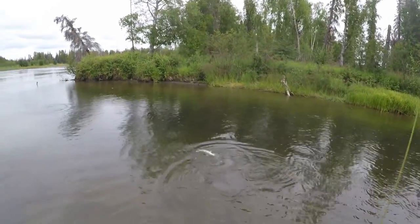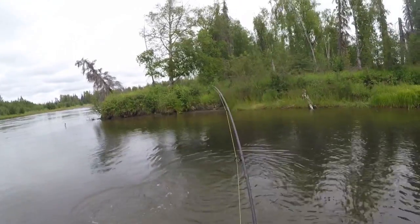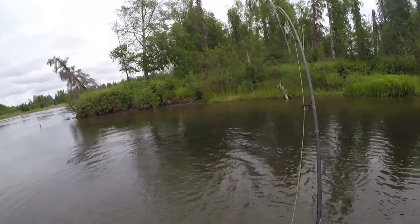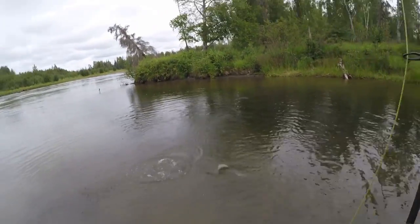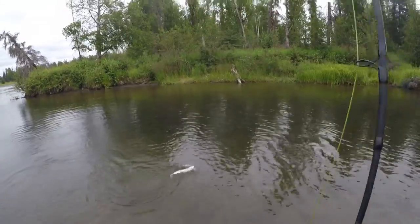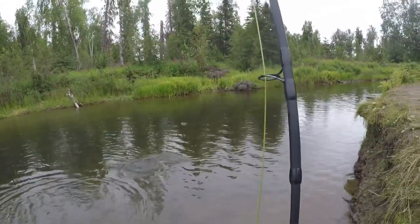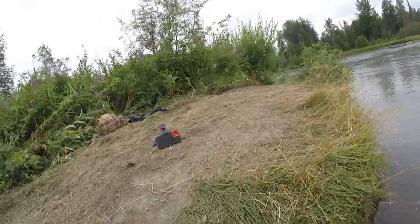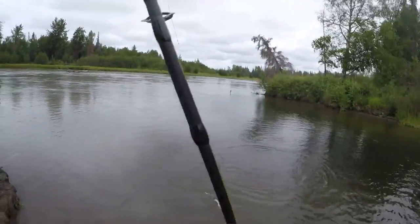As you can see, this fish clearly bit that mouse. I'm gonna fight him like a trout because I want to get him in there with the mouse in his mouth. Show you guys, it wasn't floss hooked, he bit it. I watched him bite it. Here we go. I did it. I knew I could do it.